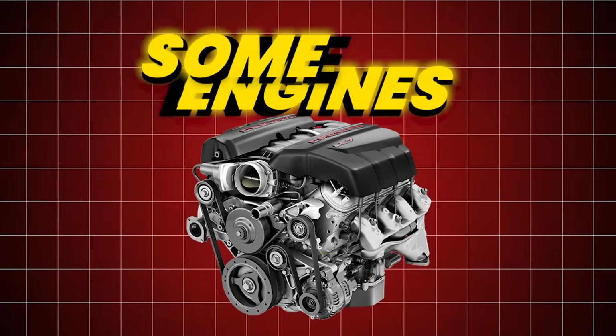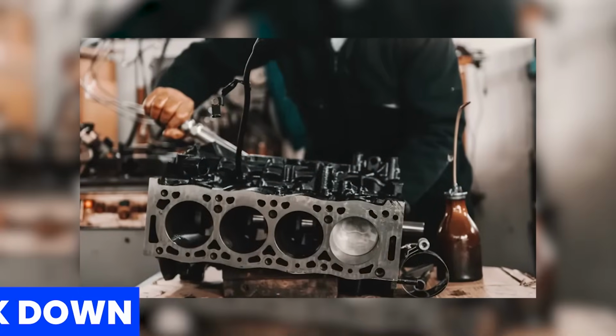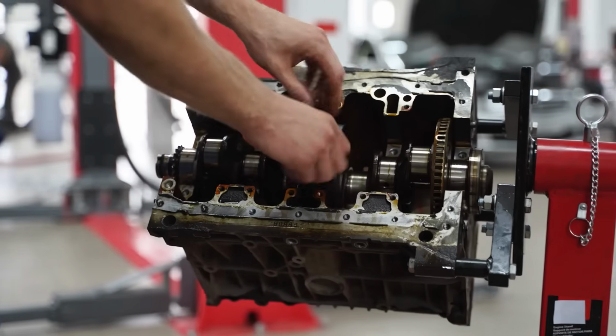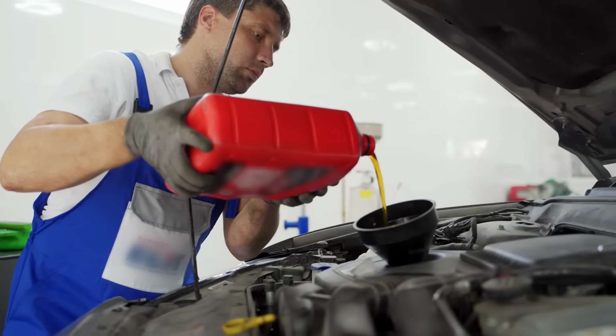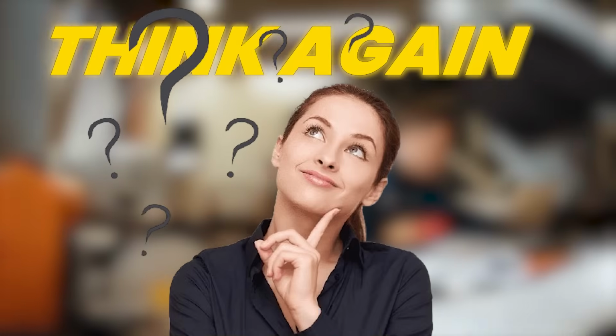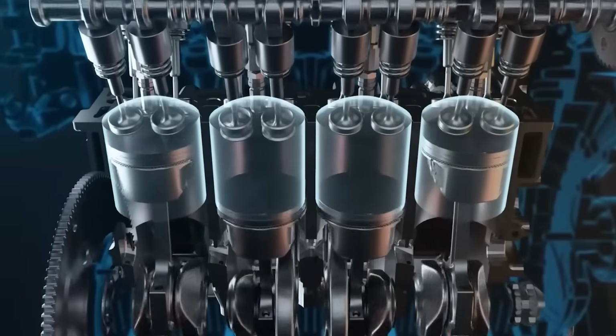Ever wondered why some engines run like a dream for hundreds of thousands of miles while others break down way too soon? The difference isn't luck. It's the right maintenance. If you think just changing your oil is enough, think again. There are hidden factors that decide whether your engine will thrive or struggle.